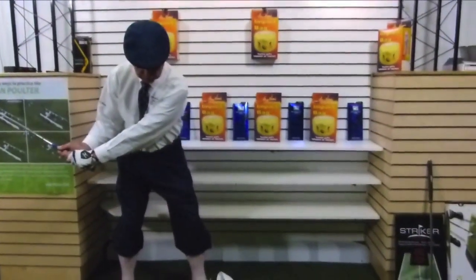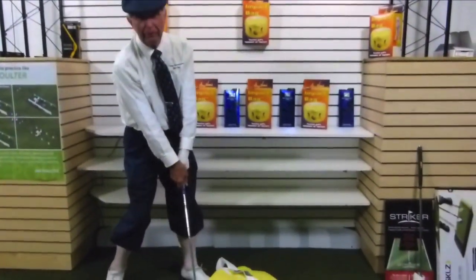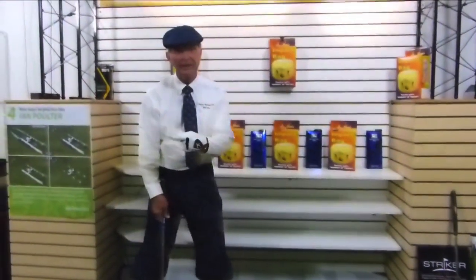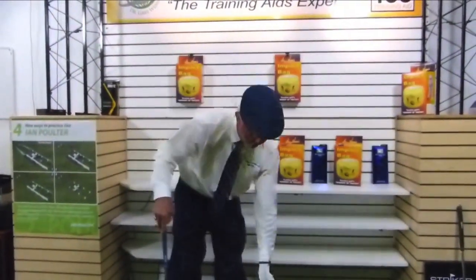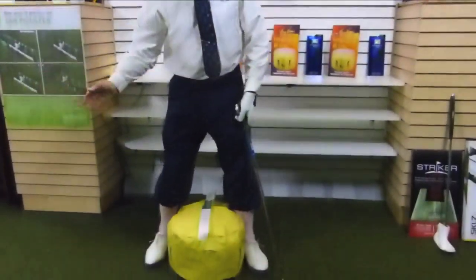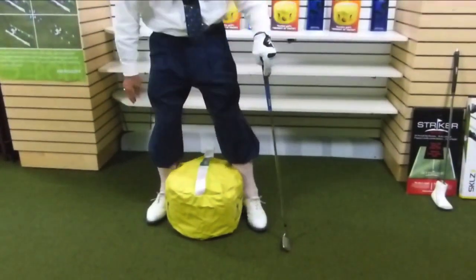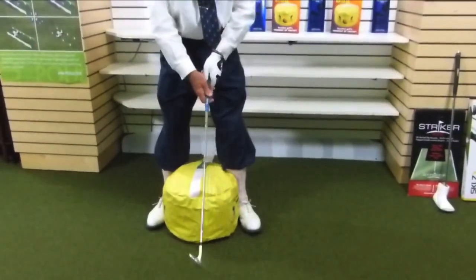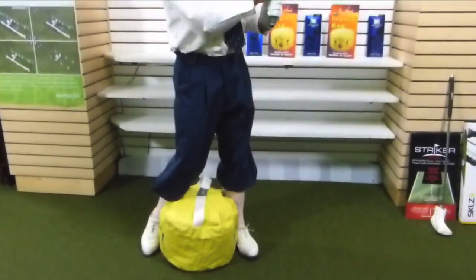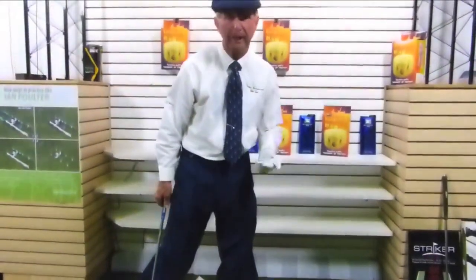Take the person and get them to rotate the toe into the bag. Then get them to swing from the inside rather than the outside, and you've done your job. Number two, how about the slider, the one who's always kind of laterally sliding forward? Simply put the bag between their ankles, and now when they swing, they post up the left side and get a nice release rather than pushing it out to the right.